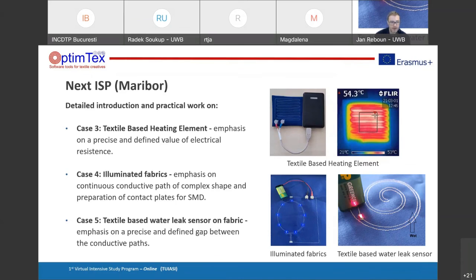I can show you that case three will be the design and embroidering of a textile heating element, which is based on textile, and this emphasizes the precise and well-defined value of electrical resistance, because if you want to warm up the textile to a particular temperature, you need some joule losses there, which are determined by the length of the embroidered pattern. So if you want exact heating, you need exact resistance, the exact length of the pattern. And you will learn how to design and prepare the exact length of the pattern to be heated up to the defined temperature.